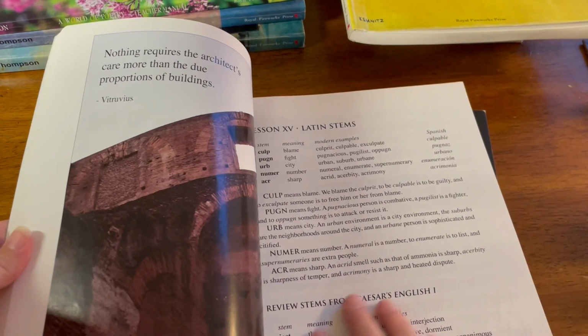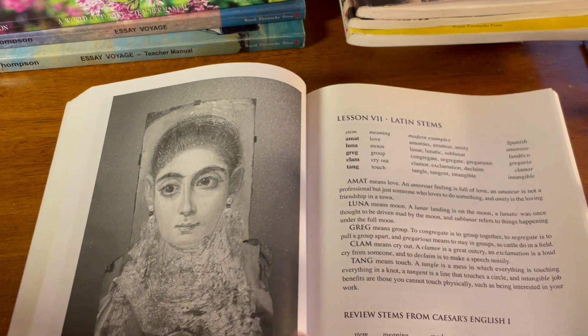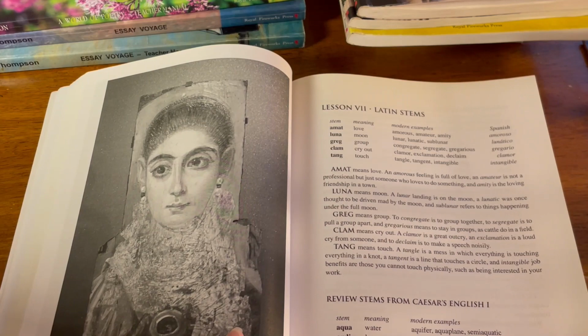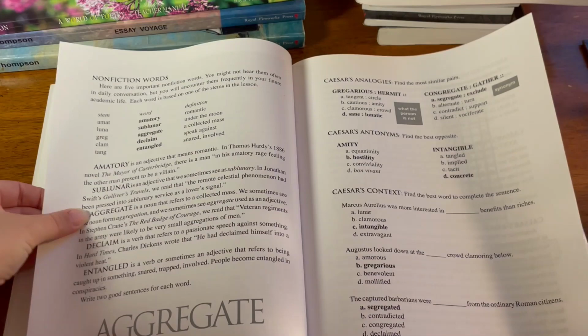And there's just so much here that we just don't do all of it. I'll go through and show you one lesson. Sorry, I didn't tell you this, I showed you the table of contents. You saw the four parts that it is. But in Caesar's English, there are 20 lessons, and a lesson is about a week. You'll do stems, review, which I like from Caesar's English, breaks up the stems, and then you have the activity pages. So again, sometimes we do all of these, sometimes we don't. It just depends on the week and what we're doing.